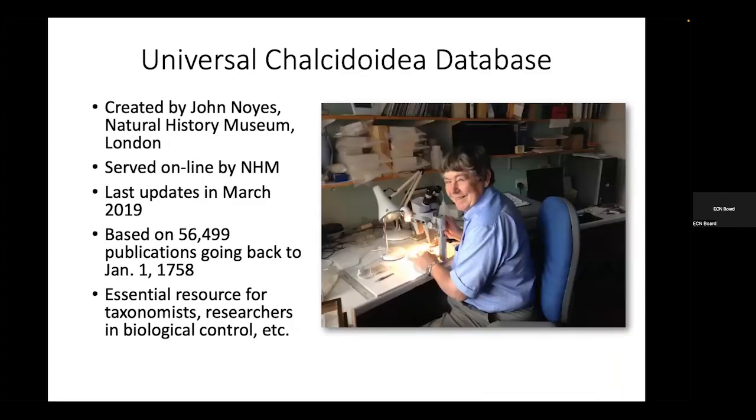Now, the Universal Chalcidoidea database was established by this fellow right here. This is John Noyes, a research scientist at the Natural History Museum in London. And it is no longer served online by that museum. Now, John worked tirelessly through a good chunk of his career to curate the contents of over 50,000 publications on Chalcidoidea, making sure that names and biologies were easily accessible, and many PDFs were also easily accessible.